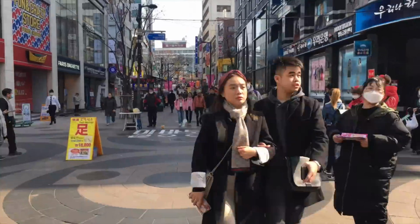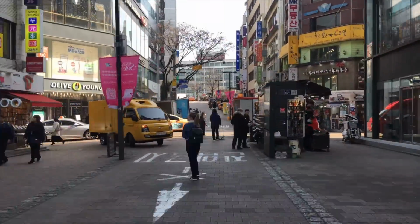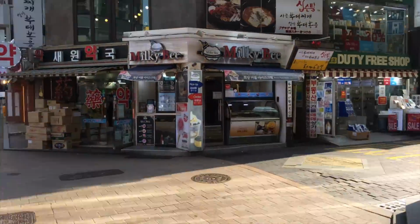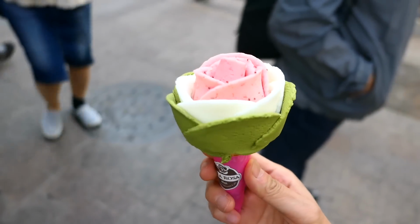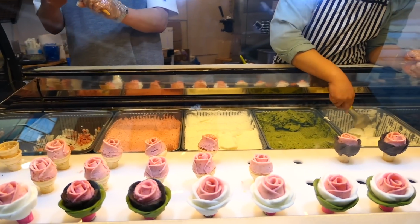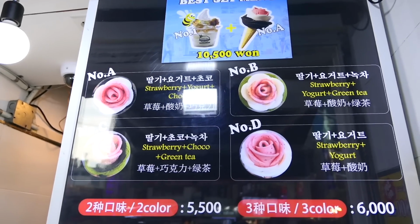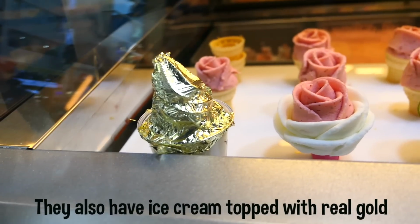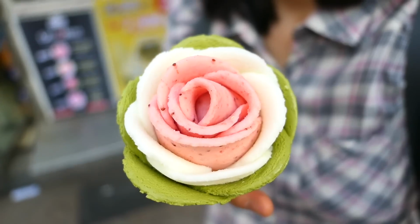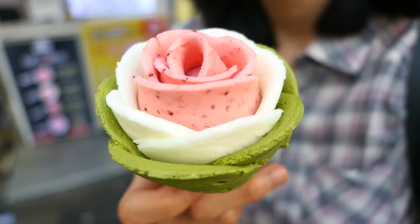So this street intersects with that main skincare street in Myeongdong, and if we keep going straight, we're going to find Looki B, and this is where you can get that rose gelato that's so pretty. And unlike a lot of desserts, this actually looks as good as it tastes. They also have trendy dessert items, so I think they had some kind of black sugar ice cream last time I went. You can't go wrong with the rose gelato though, it's so good.